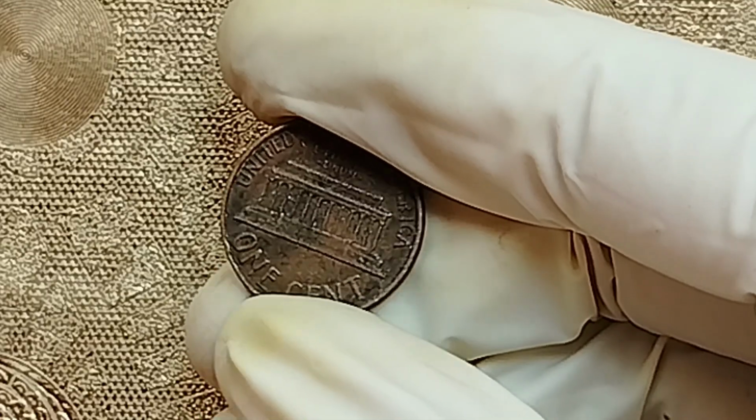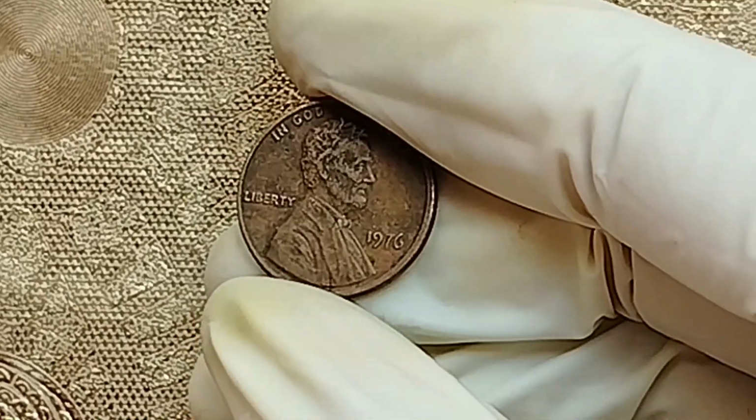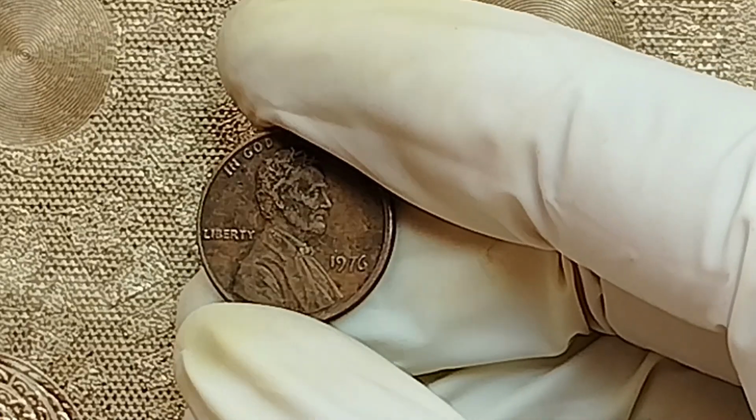Coins that still shine with original mint luster are worth much more than dark brown worn coins. Now check the details. Look closely at the lettering and Lincoln's face. Sharp details often mean the coin was not heavily circulated.